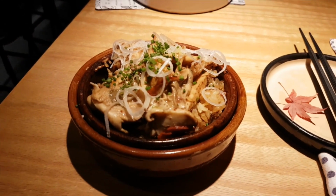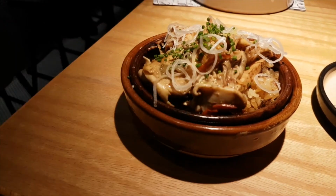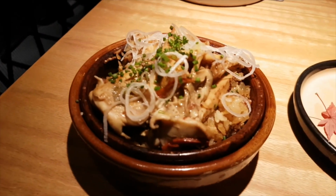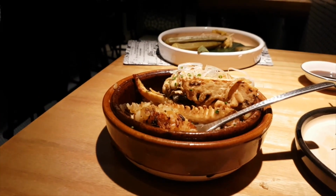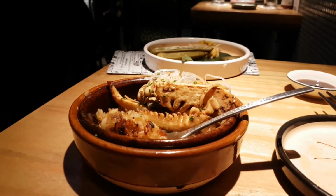Okay, this is the grilled oysters. It's 3 giant oysters that have been grilled over kind of a stir-fried rice with bamboo, and oh my god, that smells glorious. Ooh, this guy with the oysters and the bamboo shoots was just outstanding, so earthy.